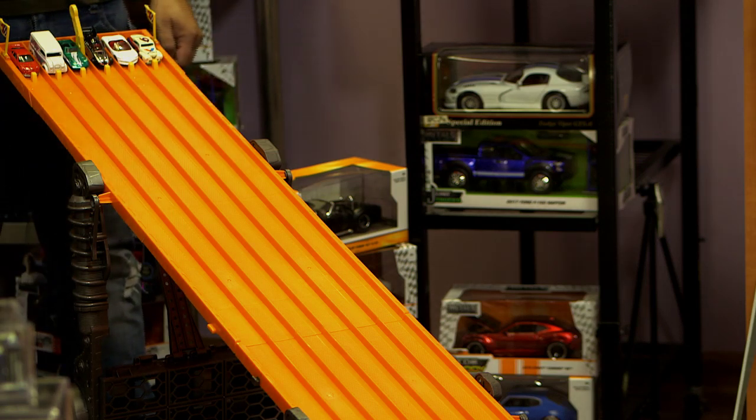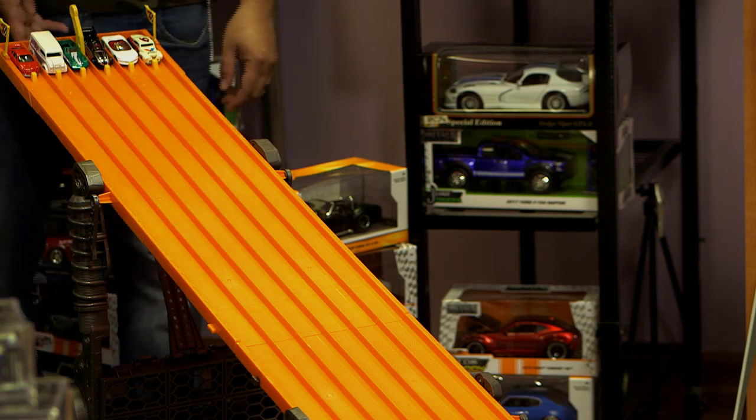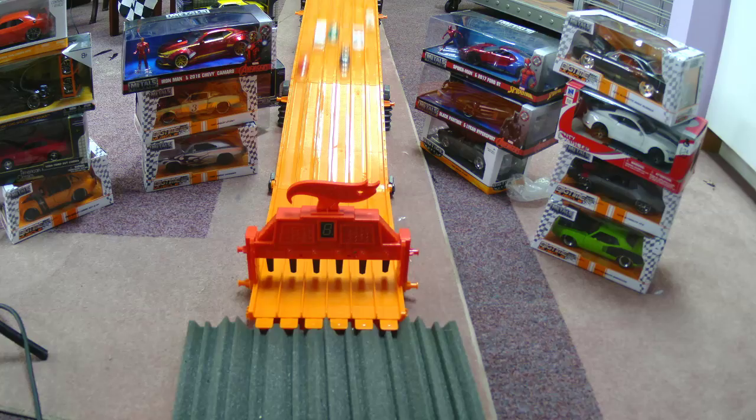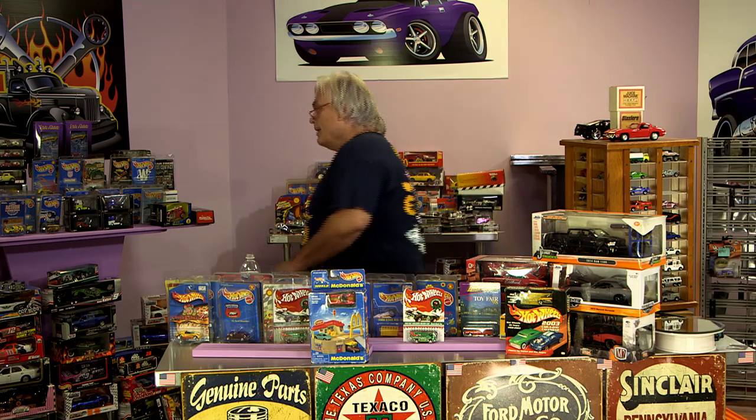Oh, baby. Ladies and gentlemen, race three. Everybody start your engines. 3, 2, 1. Go, go, go. Lane six, Bad Timmy. The Monte Carlo car worked for him. He was right. Bad Timmy, good job.